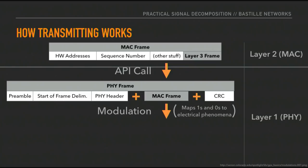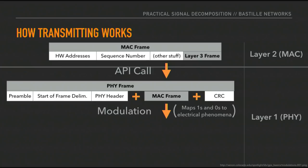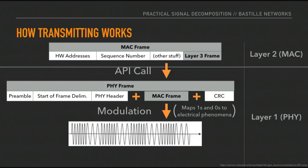That then gets run through a function called the modulation. The modulation is essentially a math function that's going to take your physical layer frame and map your ones and zeros into the electrical phenomena that comprise the PHY. When it does that, you go from having discretely sampled digital information into having analog information, continuous in time. So that's when you get your waveform. And then you push that off out to your RF front end, your antenna, whatnot.